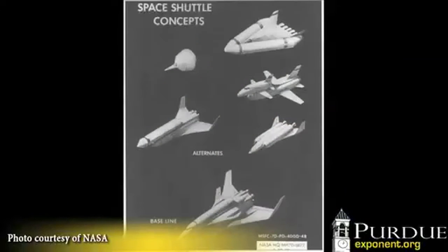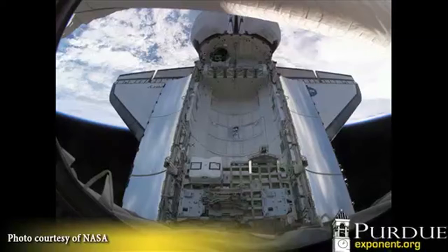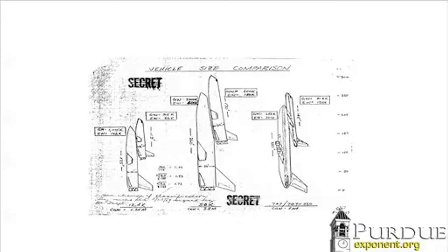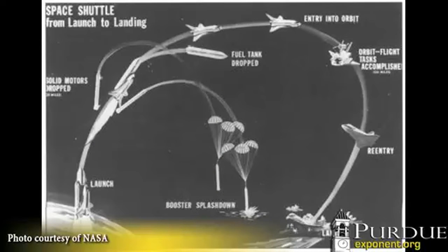The shuttle transportation system was designed with a few goals in mind. It was designed to be able to carry large payloads to and from space, and was designed for a variety of different mission types. But more importantly, the shuttle was designed to be reusable, which engineers hoped would allow for more frequent and more cost-effective missions.